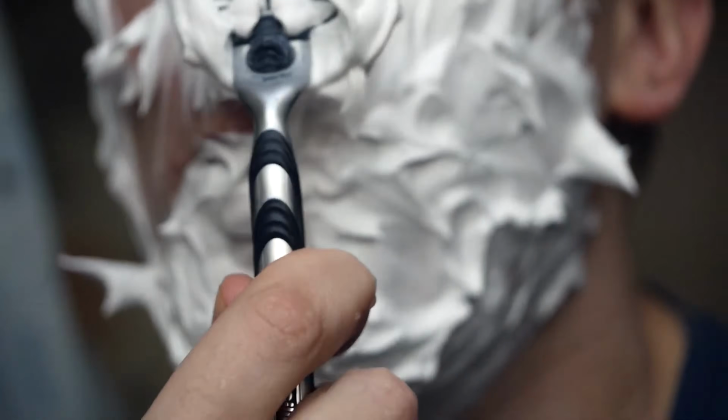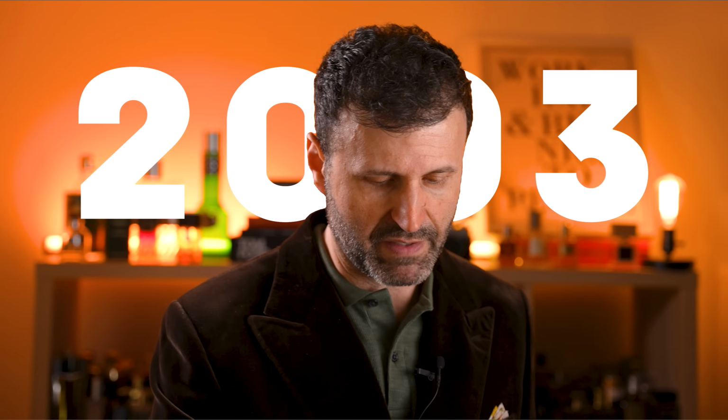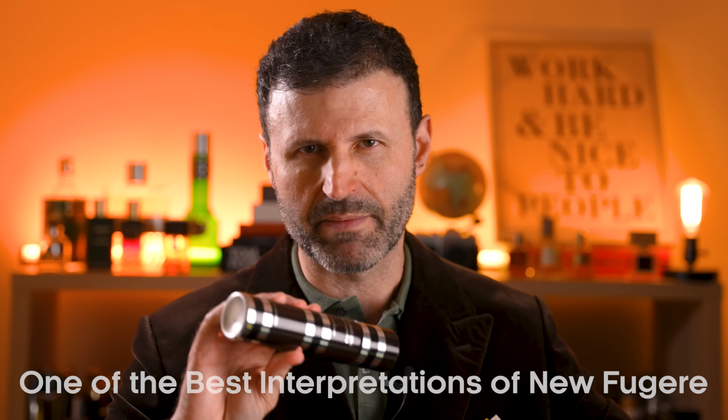But if you can find any of the formulations of Rive Gauche and you like a clean, soapy shaving cream foam kind of a deal, definitely check this one out. 2003, amazing stuff here. And again, one of the best interpretations of a Neo Fougère classic with a modern twist.